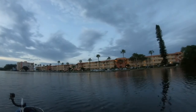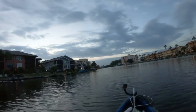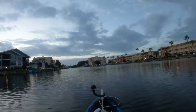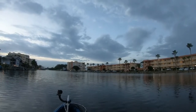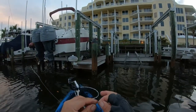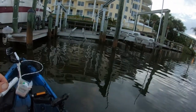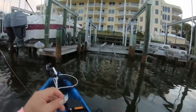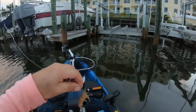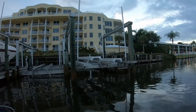This is Saturday morning. It's about 6:35, and we're going under the docks with live shrimp. Like you see, I don't use any weight, nothing. Just loose 20-pound line with 30-pound leader. Nice live bait shrimp. And we go under the dock.